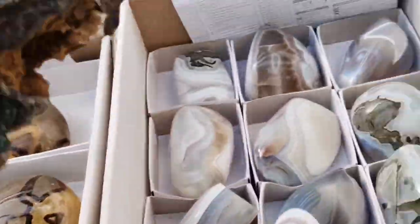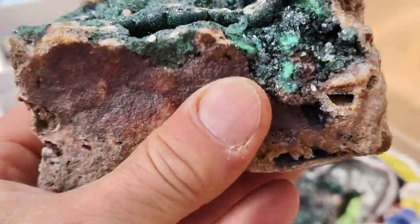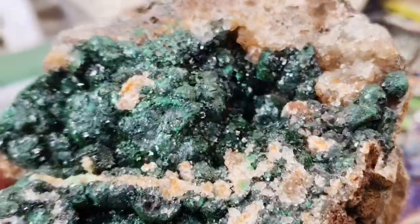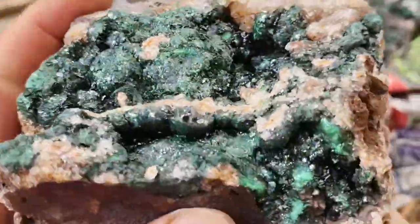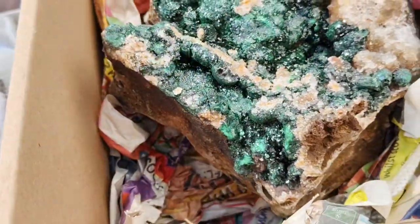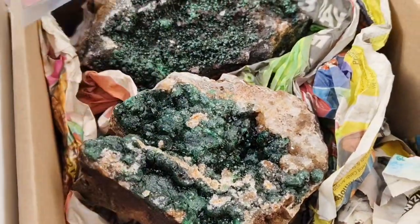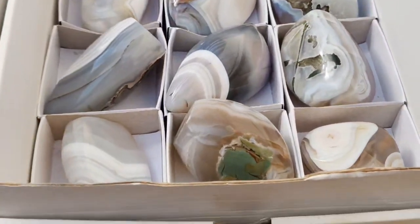These two beautiful specimens weigh 1.87 kilograms. Rated as very good. These ball malachites are going to set you back $84. That's for two large specimens. That's flat 331.